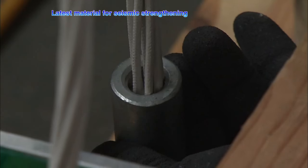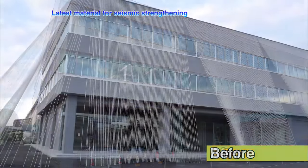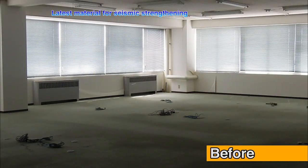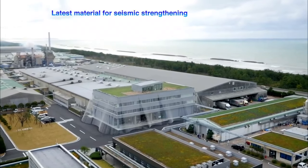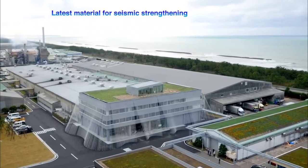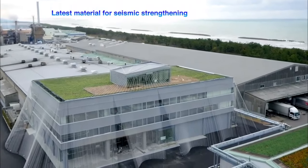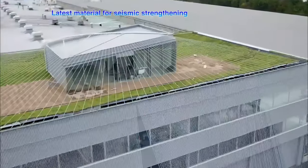Komatsu Matere asked for the advice of prominent Japanese architect Kengo Kuma when its old HQ building was being renovated. Kabokoma strand rod was used to add earthquake resistance, resulting in a building with excellent design qualities. Kabokoma strand rod is expected to be certified by Japanese industrial standards as a seismic strengthening material within 2019, and there are high hopes for its diffusion.